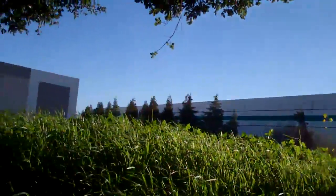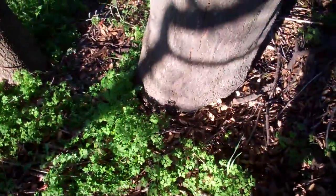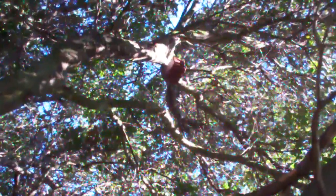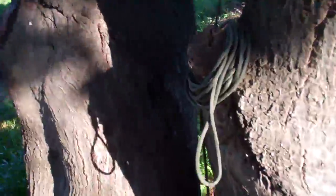I don't know if I've showed you how my travel bug hangout works, but you get to the location and you get to this tree. Look around the base, there's nothing really down here. You may look around here, look up here maybe. There it is. It's up there. See? That's why it's called the Travel Bug Hangout.